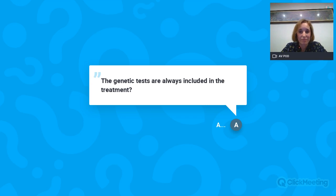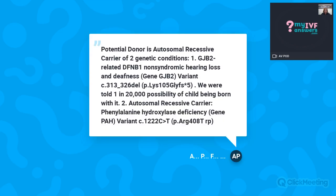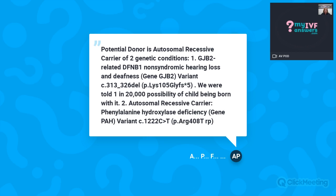Okay, next question. It's quite a longer one, 2 parts of that. So, potential donor is autosomal recessive carrier of 2 genetic conditions. You can see the conditions. Don't worry, don't try to read it, Caroline. Thank you. And so the question is, how serious would these 2 diseases be if babies are born with this? My husband does not have these carrier conditions.